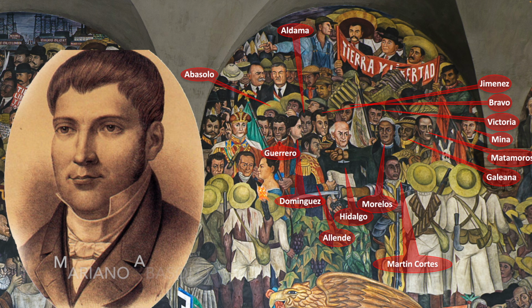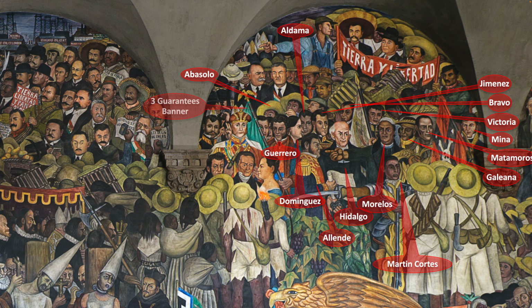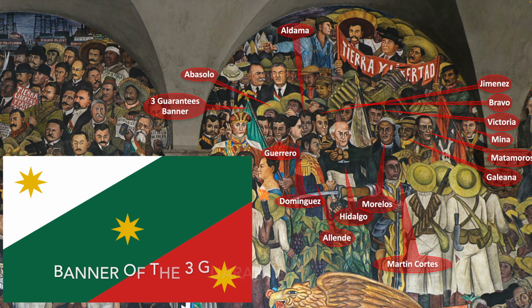Mariano Abasolo was a Mexican soldier and fought with Allende and Aldama, and was even with Hidalgo and Allende on September 15th, 16th, the start of the Independence Wars. He was captured, but his life was saved due to his wealthy wife, but died in 1816 after being sentenced to life in prison. Now this is the banner of the Three Guarantees, under which the triumphant Antigarante army entered Mexico City, achieving independence on September 27th, 1821.